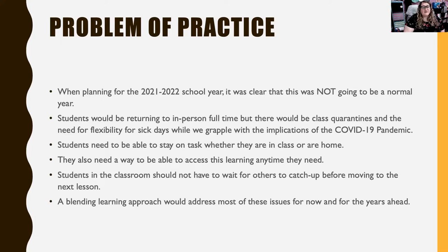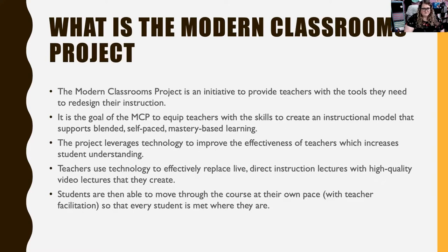The next question I want to answer is, what is the Modern Classrooms Project? It is an initiative to provide teachers with the tools they need to redesign their instruction. A big goal of the project is to give teachers the tools to create an instructional model that supports building blended, self-paced, mastery-based learning. The project encourages teachers to use technology effectively to improve their teaching and help increase student understanding. They do this by replacing live direct instruction, where you're given a lecture in class, with high quality video lectures that you create.